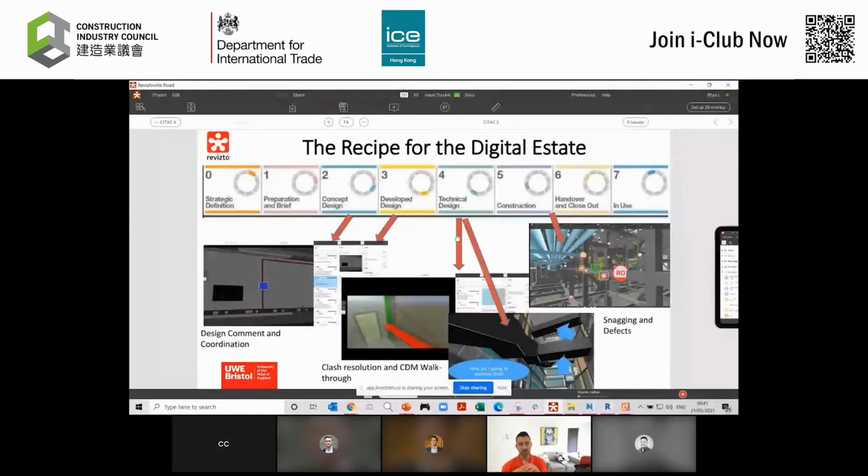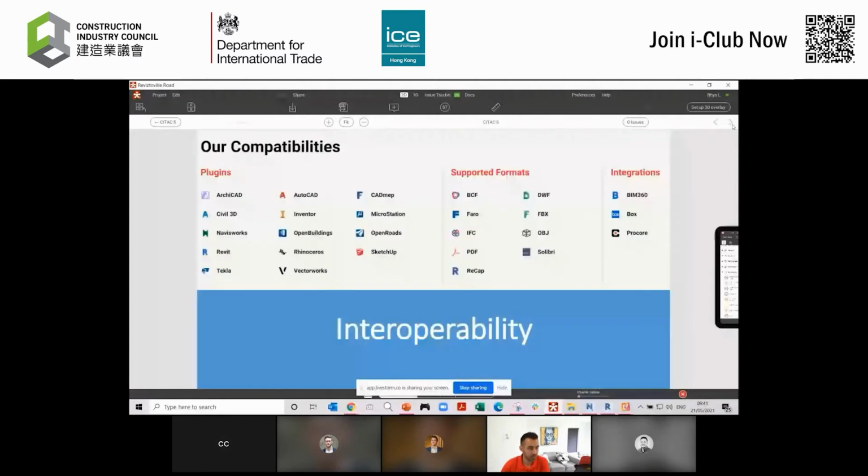Really, just one of the points that Neil touched on about engaging and sharing information with all stakeholders, that really is what we're trying to do: break down the barriers, move away from the silos in communication across construction projects, and ideally have an integrated collaboration platform throughout the whole project life cycle. So effectively, we end up with a digital estate that the asset owner can use, operate, and really take ownership of, something that benefits everybody across the whole project life cycle.